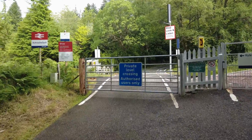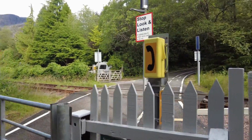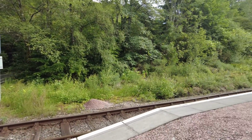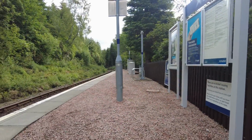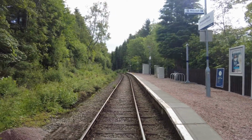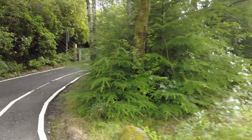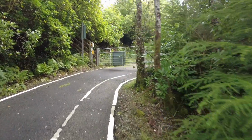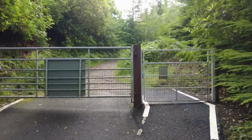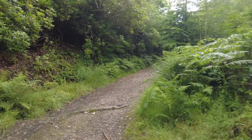Okay, so here we have Achnashellach train station. Not much of a station. I think it's a request stop only, so you have to ask the train guard to stop at this station, otherwise the train goes straight through. At least, certainly 23 years ago when I was stopping here on the train, that was the case. No, was it 23? Yeah, 23 years ago, 1998.